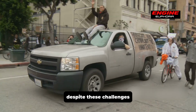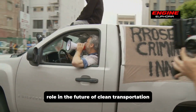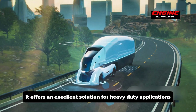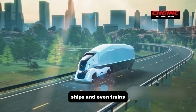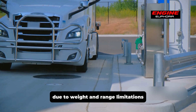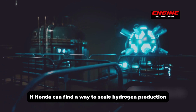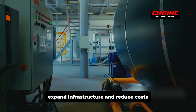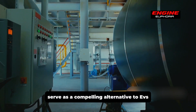Despite these challenges, hydrogen still has the potential to play a crucial role in the future of clean transportation. It offers an excellent solution for heavy-duty applications such as trucks, buses, ships, and even trains, where battery electric solutions may not be as practical due to weight and range limitations. If Honda can find a way to scale hydrogen production, expand infrastructure, and reduce costs, their hydrogen-powered vehicles could serve as a compelling alternative to EVs.